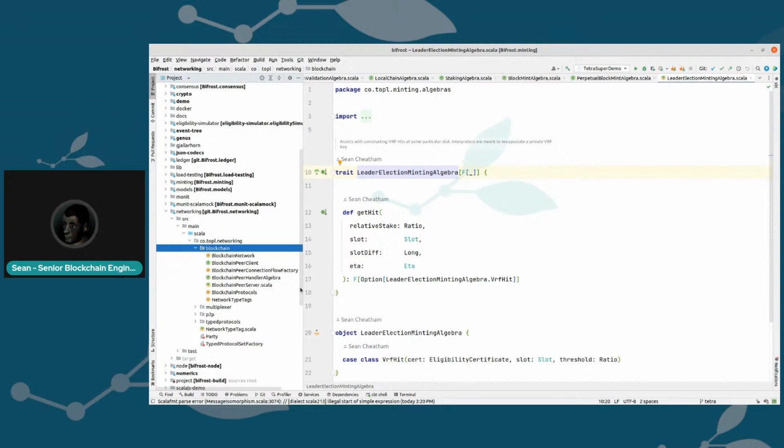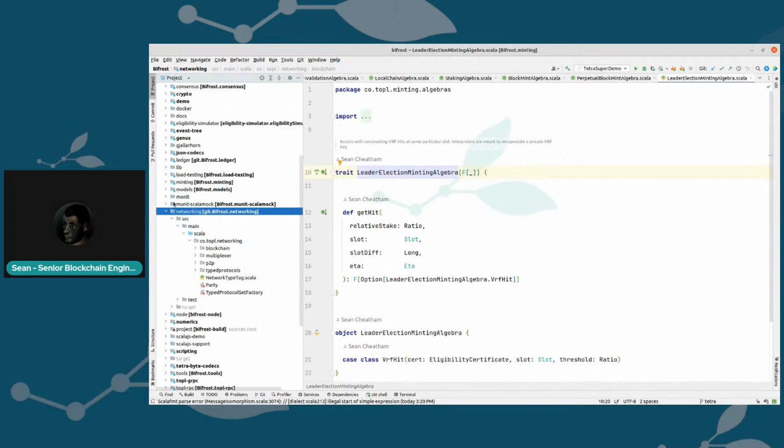But in our case, we do need to apply it to blockchains, so I just have another package here which does just that. It applies the blockchain domain to a multiplexer and a peer-to-peer network, and does all that stuff over typed protocols. Okay, so all that stuff is for communication between different nodes in a network, and that's how we accomplish networking.